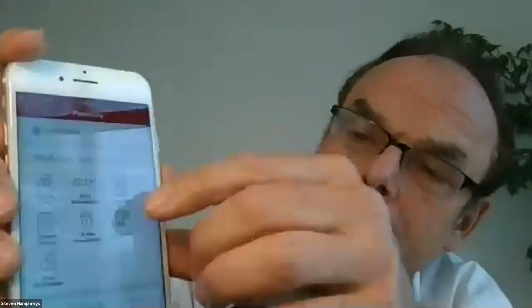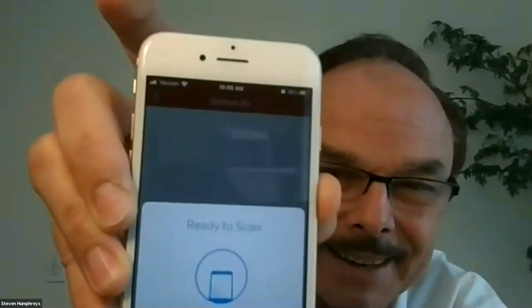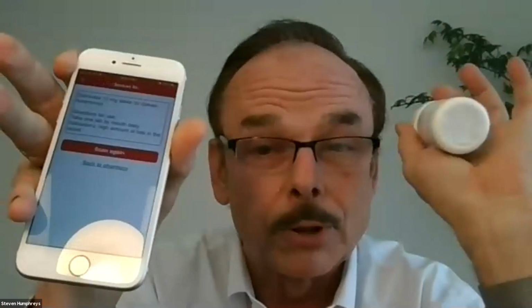It's a little bit hard to do a mobile demo on the phone, but it's as simple as that. Right, and then you just put it up. Ezetimibe 10 milligrams tablet for Stephen Humphreys. Directions for use. Take one tab by mouth. So you can hear how simple that is, and it probably went so fast you barely even noticed it.